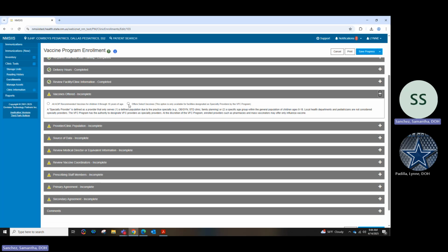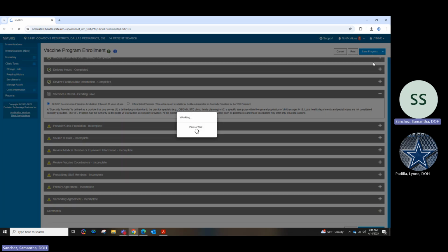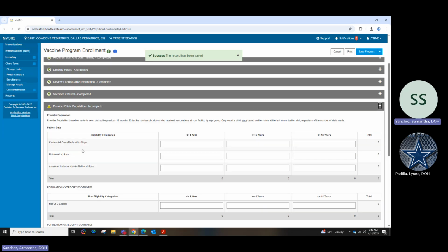So if you are a specialty provider, you can click there, and then you'll need to check off which vaccines that you do administer. Okay, but like I said, most of our providers are all ACIP recommended vaccine providers, so that's what I'm going to select. I'm going to save my progress and close out that section.